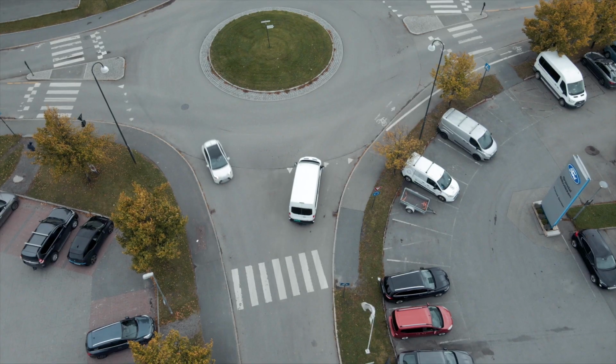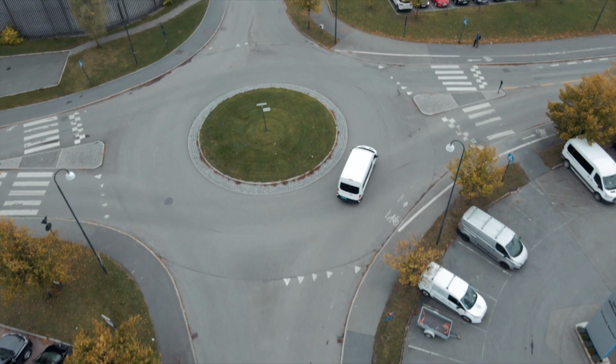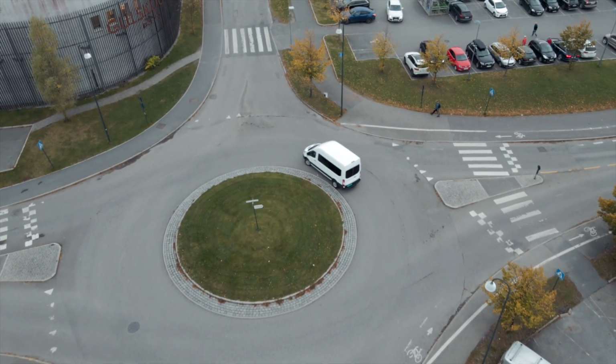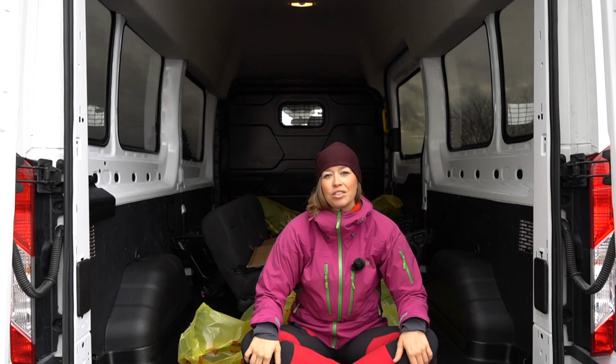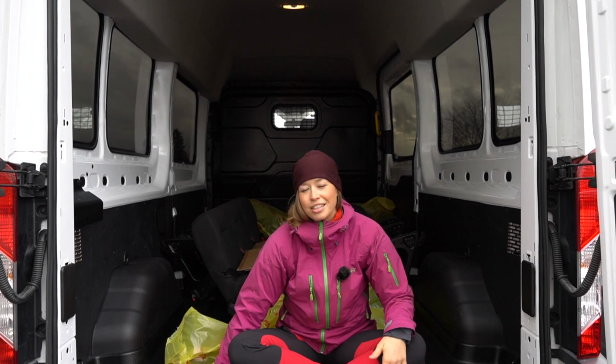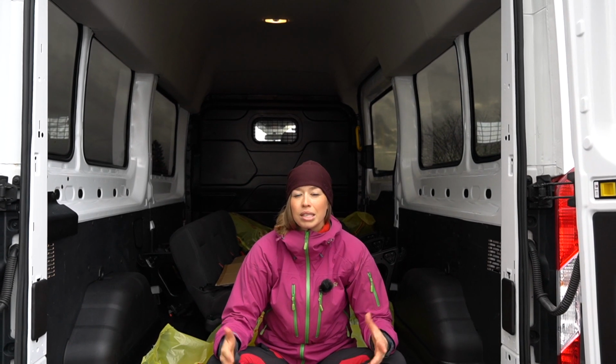Ford has a really good reputation. The cars are super nice to drive, including this one. It doesn't feel like a huge van. It feels a little bit bigger than a normal car, but it still feels nice to drive. To Norwegian standards, this car actually has a lot of horsepower. It has 170 horsepower, but with a Sprinter, we'd maybe get like 130, 140, which we think is a little bit too little based on what we're going to use this car for.